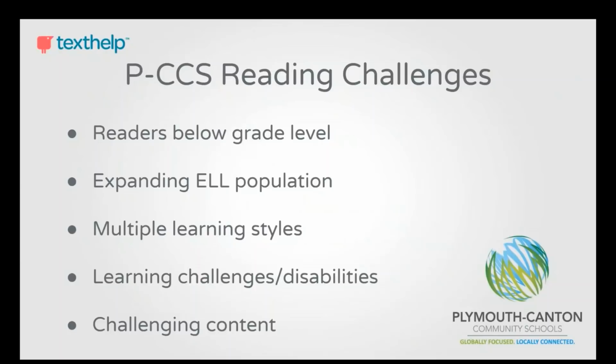Yes, we are. And again, we face some of the same challenges that most districts face, and as a part of our district's dynamic plan, we are always continuing to work on closing the achievement gap for all of our students. This work included looking for a UDL-based solution that addressed academic barriers in order to empower all of our PCCS students. Okay.